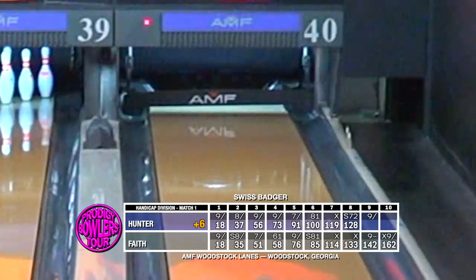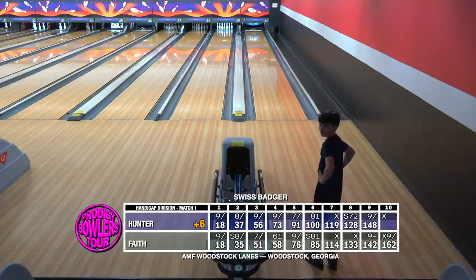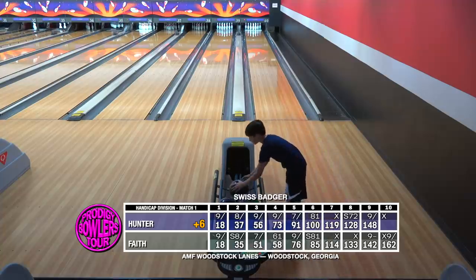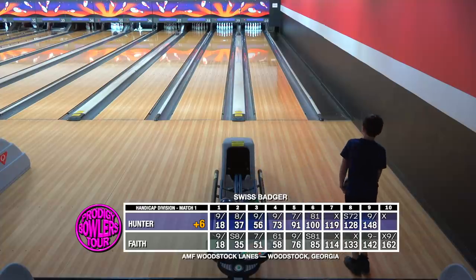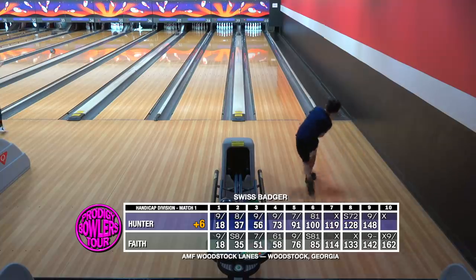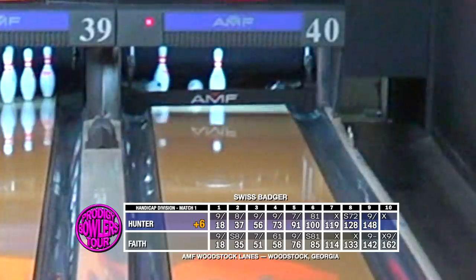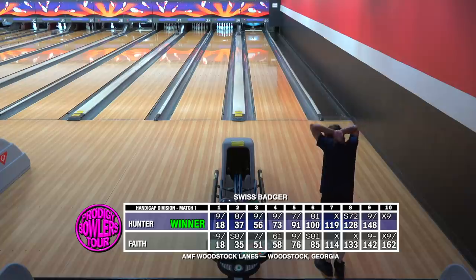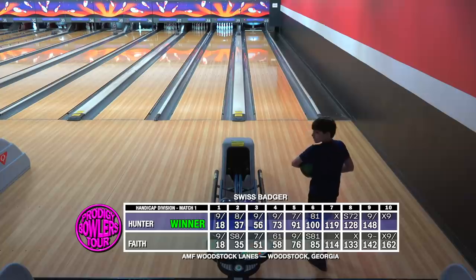And when you need to fill 15, the best thing to do is put a strike on the board right away. Now, he gets 2 shots to get 5 pins. That makes his job a whole lot easier. And he only needs 1. He needed 5 pins. He gets them all to fall except the 5 pin. And Hunter is moving on to the championship match.